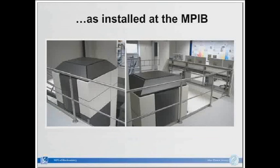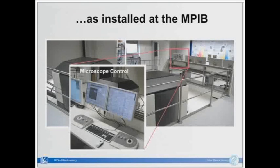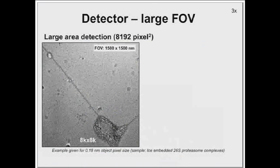This is how it looks in the case of the MPIV. We have dug the hole to accommodate a 4 meters high Titan, and we have made a computer control where you can process the data online at the microscope. You have the control computer of the microscope sitting here, running our own software to control it. That's how it looks when you do a large area detection with an 8K detector.